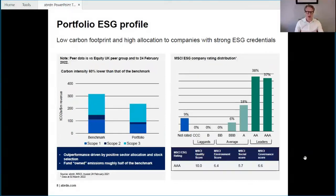And in terms of the footprint of the portfolio, you can see at the bottom there that the portfolio rates very highly. And we don't use MSCI internally as an allocation tool, but we're utilizing it here just to show you the profile of the portfolio. So 75% of the assets are in companies rated as leaders. I think importantly, no assets invested in laggards, and an overall high rating for the portfolio. And again, as you might expect, the carbon intensity, the carbon footprint of the portfolio, is much lower than the wider market as well. And again, I think that's an important part of what we're trying to deliver overall.